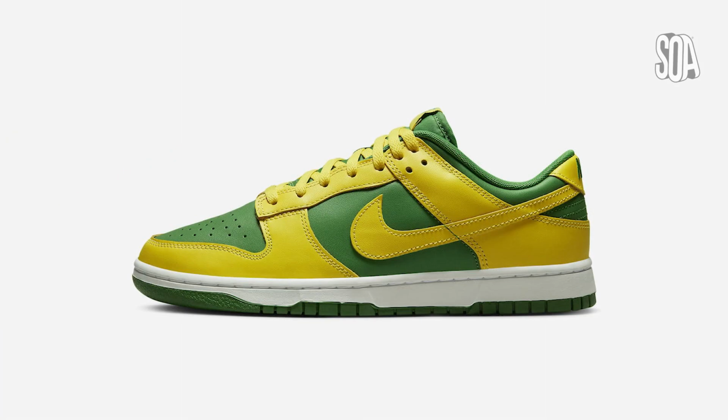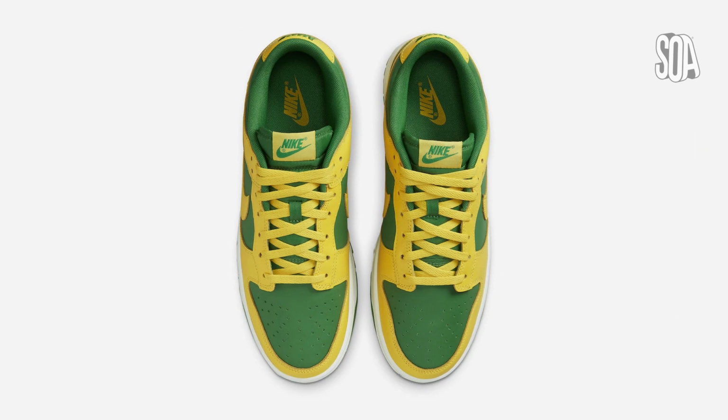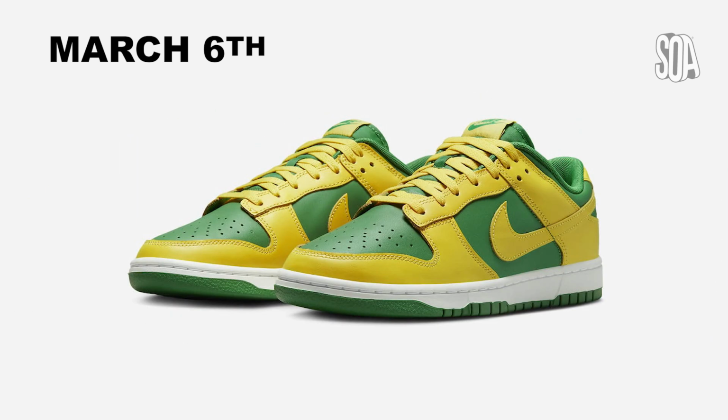Moving on to a very awaited and interesting Nike Dunk Low, the Reverse Brazil. I think it already came out on the 15th of February in raffle, but I'm not totally sure. But there's one thing for sure, they're coming in March and this colorway seems to be liked a lot. Nothing special to say about it, but the Brazil colorway has always been something popular for the Nike Dunk Low since 2001, and also since the re-release in 2020. And now this dunk gets the reverse treatment, and it seems people like it as much as the 2020, but only time will tell. The pair is expected to release on the 6th of March on Nike.com.